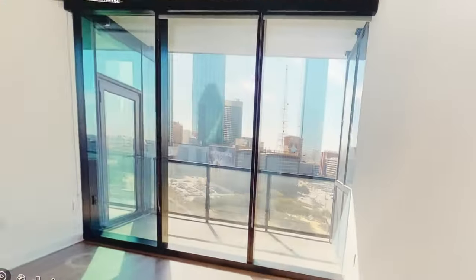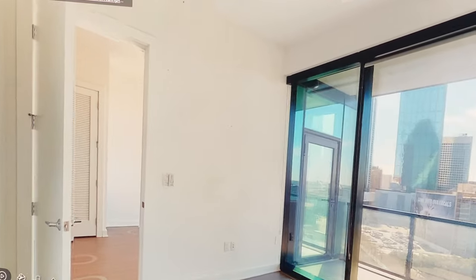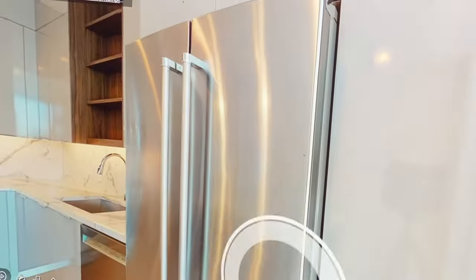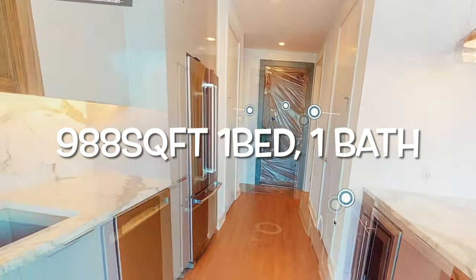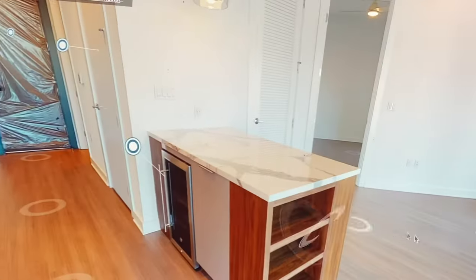Like I told y'all, I don't mind sacrificing the bedroom space for the living room space, so I think this is actually okay. And I do like the actual double door refrigerator. Same cabinetry going on. I like the fact that it still has an island here. It's a long hallway leading into the kitchen.